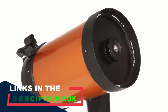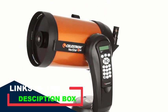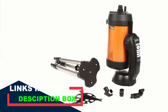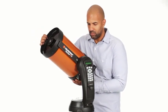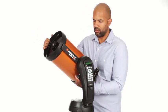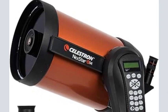To take full advantage of the telescope's excellent optics, you should add a few good eyepieces. The Celestron NexStar 8 SE has a fully automated, built-in photo mount. This automatically locates and tracks objects for you. It also features a database of more than 40,000 celestial objects.